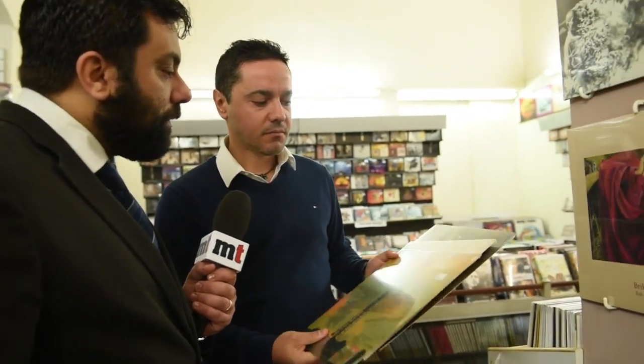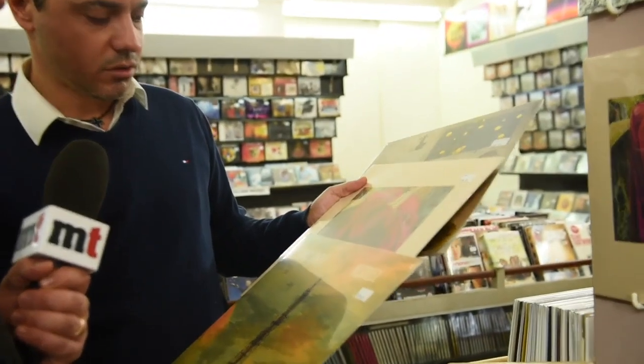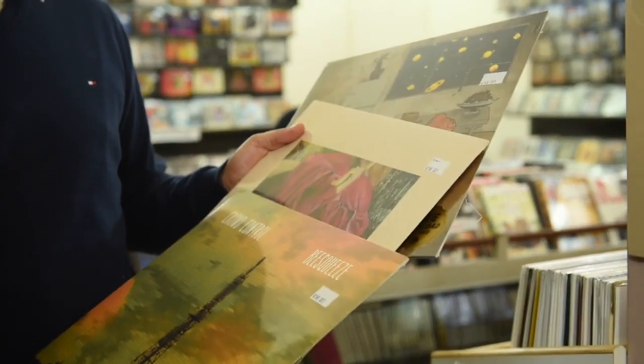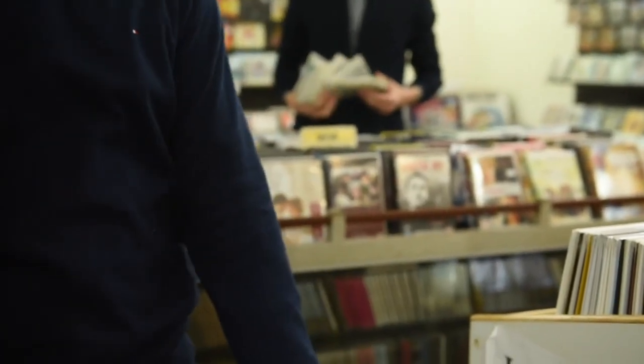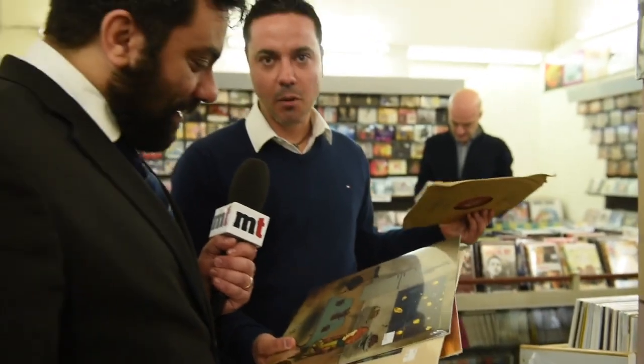And these are new Maltese records that Maltese bands like Briccuni, Brodu, B-Squeeze are producing. They're producing CDs and records too. And this is nearly 100 years from this to this. But it hasn't changed.